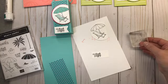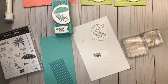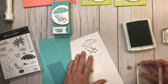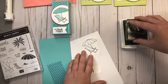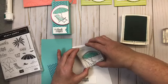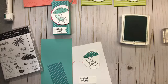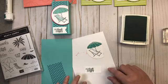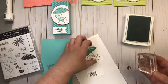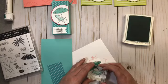So we once again need our umbrella and our chair piece. And I'm going to this time stamp those in Calypso Coral. I'm sorry, Coastal Cabana. I guess I got Calypso Coral on my mind. Coastal Cabana. And stamp right over for the umbrella. Would be cute if you used your Stampin' Blends markers too to color in each of the parts of the umbrella a different color. I need to pull this back just a little.